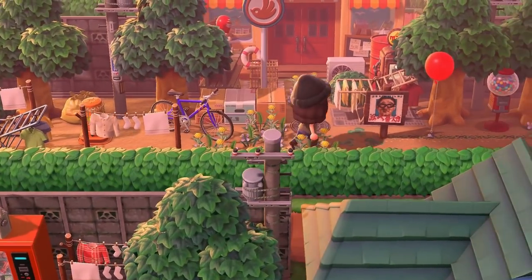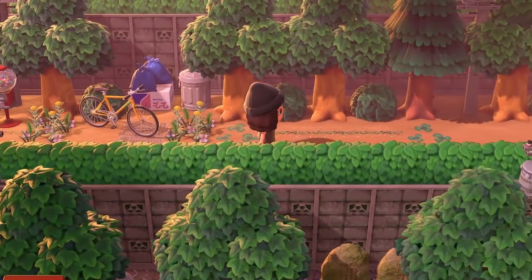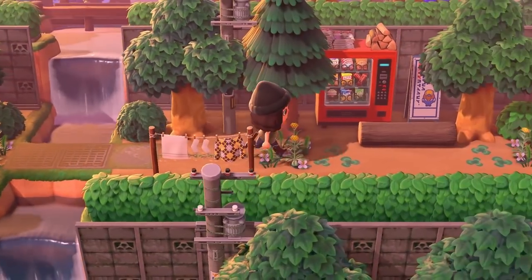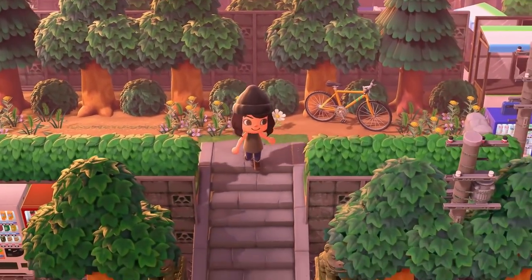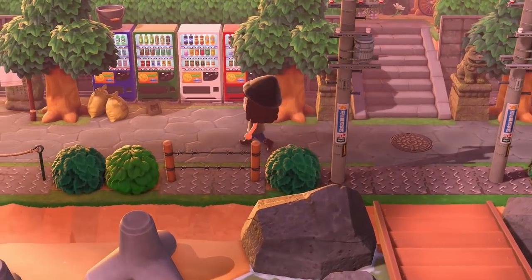I love it. It's just the right amount of clutter, you know? It's not overwhelming. It's realistic, which I love and appreciate. But yeah, it's not too much. It's just the right amount to really give it personality without, again, feeling overwhelming or just a little chaotic.